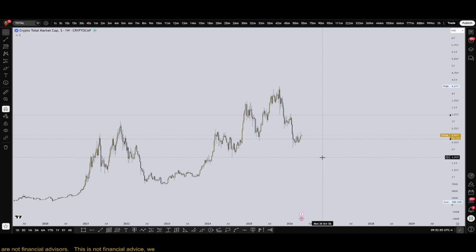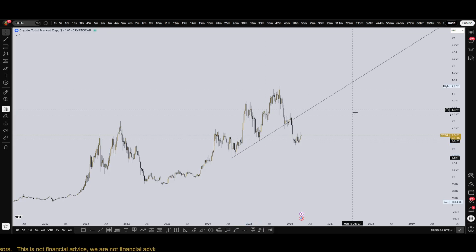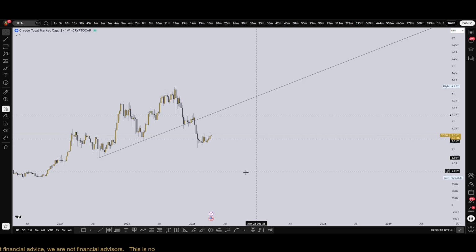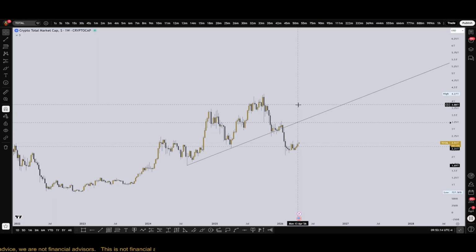Now, this is a clean chart, okay? I have nothing really prepared for it. What I'm going to show you guys is just some technical levels that we still have to watch out for. One of these will be this trend line right here. As you guys can see on the weekly time frame, we have broken below without any proper retest.